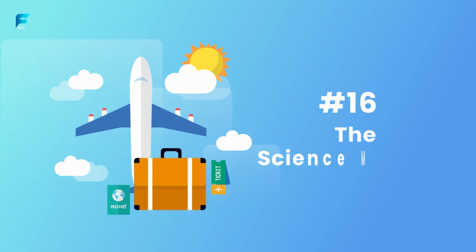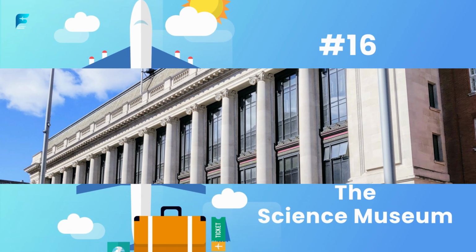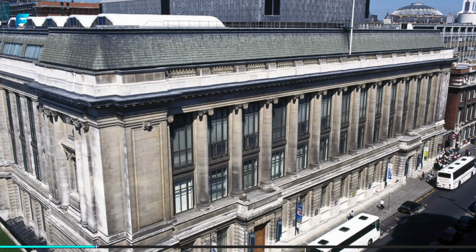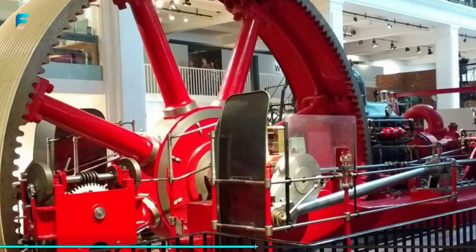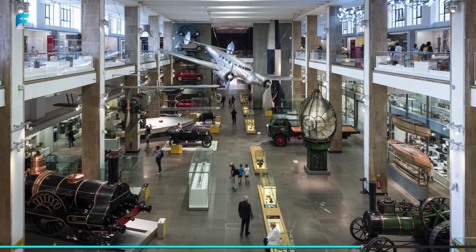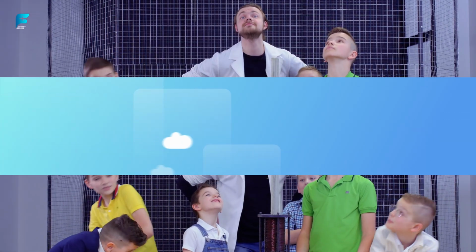The Science Museum. Located in South Kensington, the Science Museum is a science and technology museum. It has nearly 300,000 artifacts in its collection, ranging from steam engines to space rockets. Visitors may explore the museum's displays, listen to lectures and events, and even see a 3D movie.